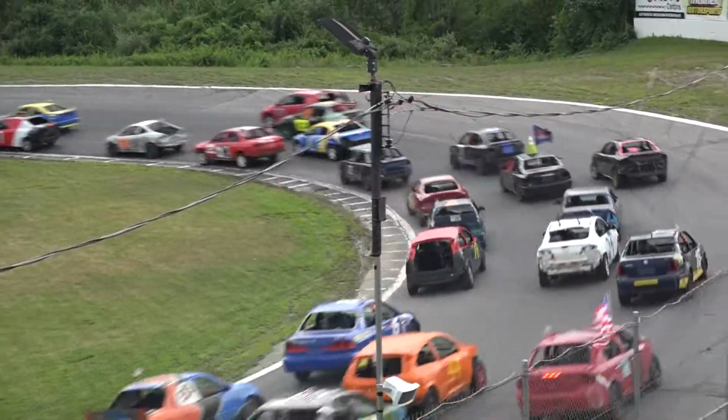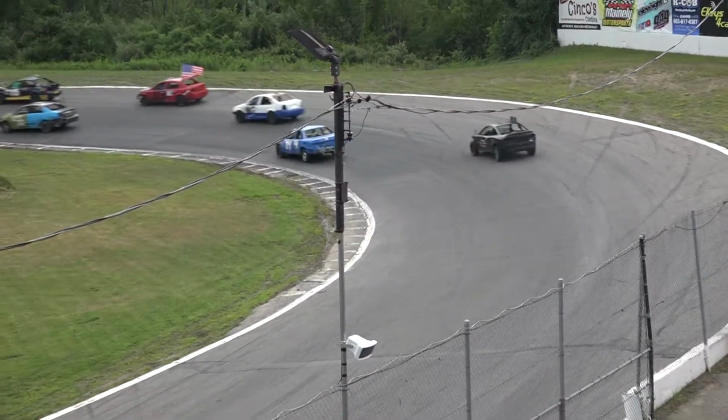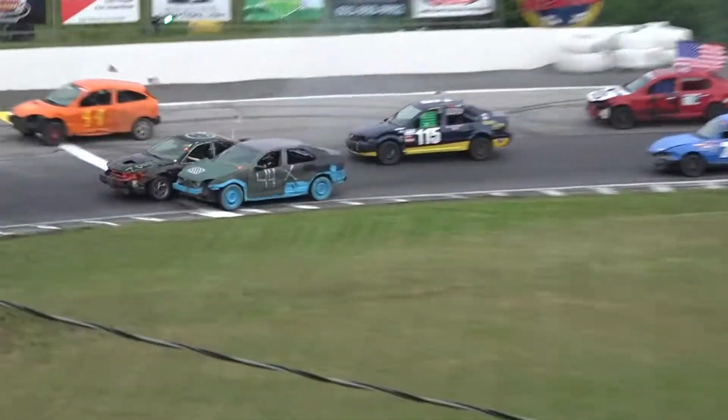Green flag is out for the 75-lap main event for the Enduro Series here today. The 43S of John Shedd takes the lead. He looks like he's going to lead lap number one. They're five wide going down into turn number three. A couple cars stopped at the bottom of the racetrack.